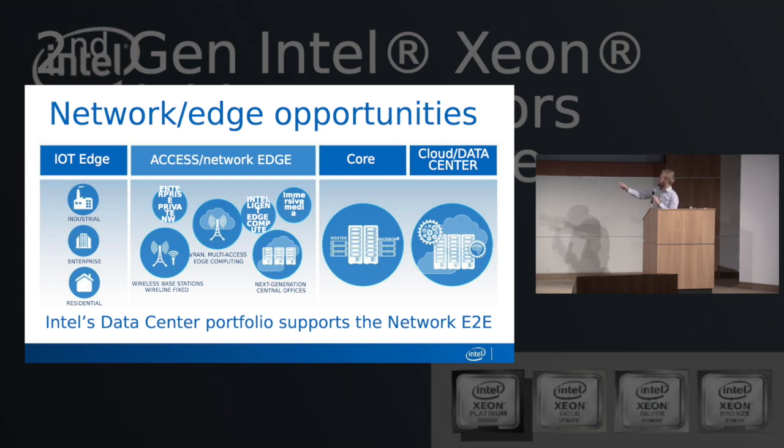Shane was here earlier talking about the IoT edge, right? The industrial part of the fourth industrial revolution. And the business that I'm in really covers everything from the access and network edge all the way back to the telecom cloud and data centers. The edge workloads have different requirements than the requirements that we see back in the data center or in a central office.